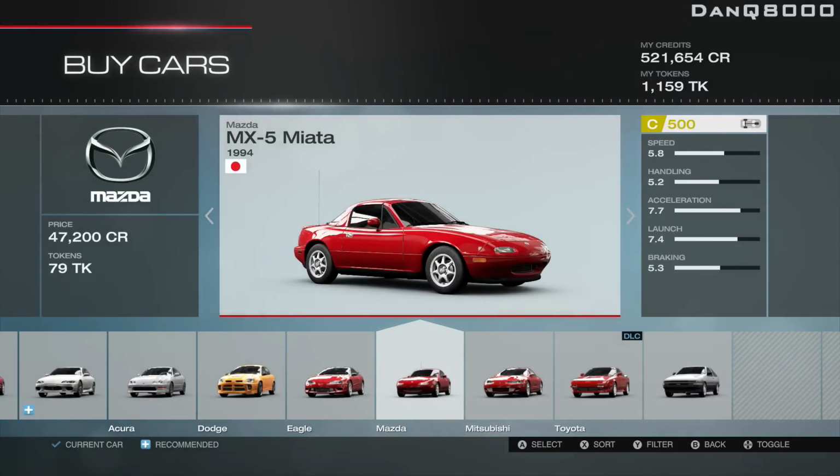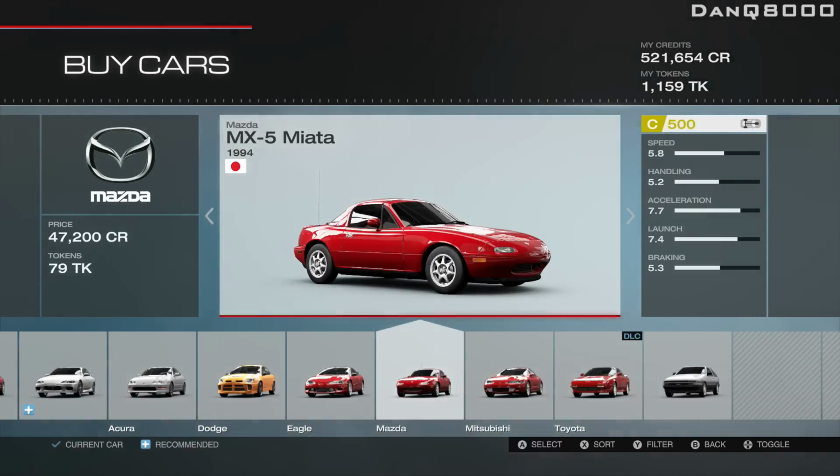All right, the Miata, the MX-5. 5.8, definitely slower. Handling's way better, 5.2, so 7.7, same acceleration. Launch is slower and braking's quite good. It'll be good around the corners. That's what this one will be.